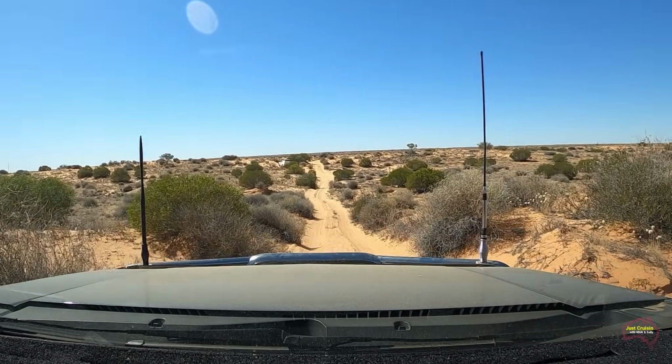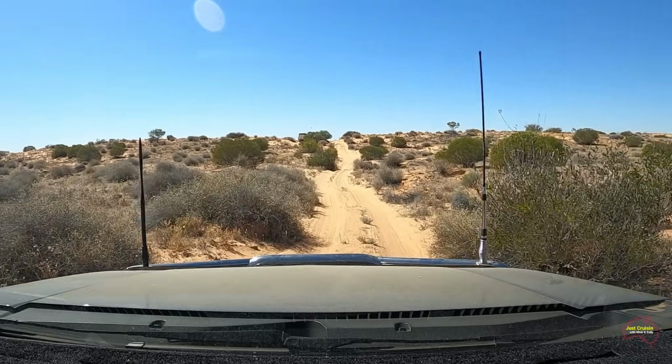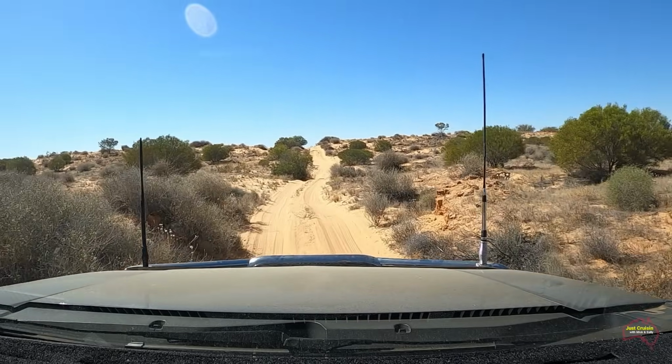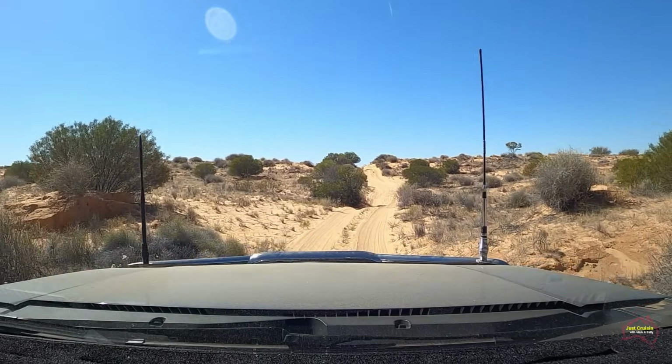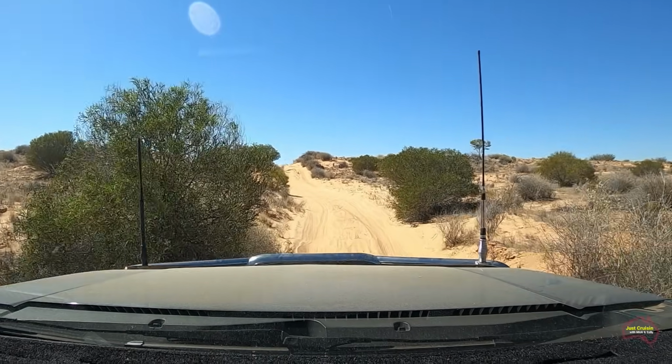With the large number of sandhills in the desert, the distance between the sandhills isn't consistent. Sometimes you'll go across 2 sandhills or even 3 in a very short period of time, and then there'll be a great distance between the next 2 sandhills.